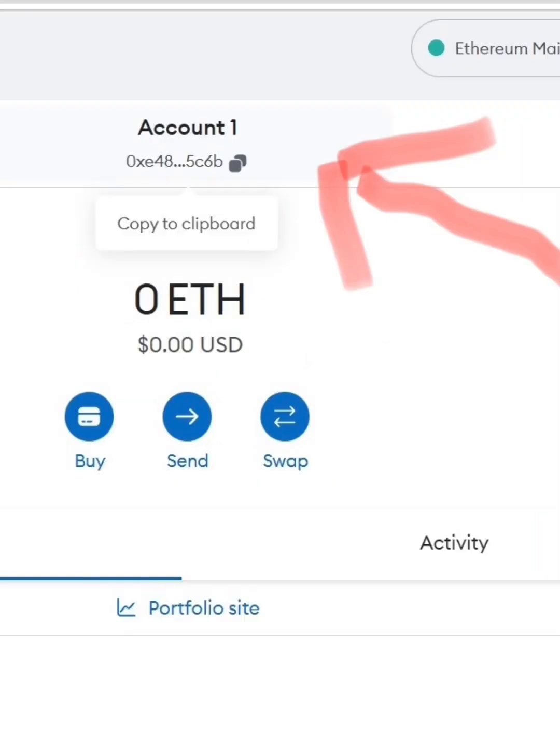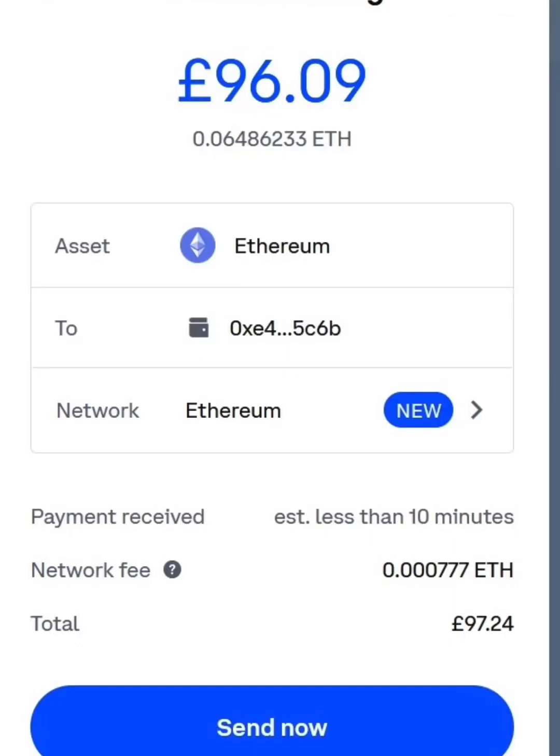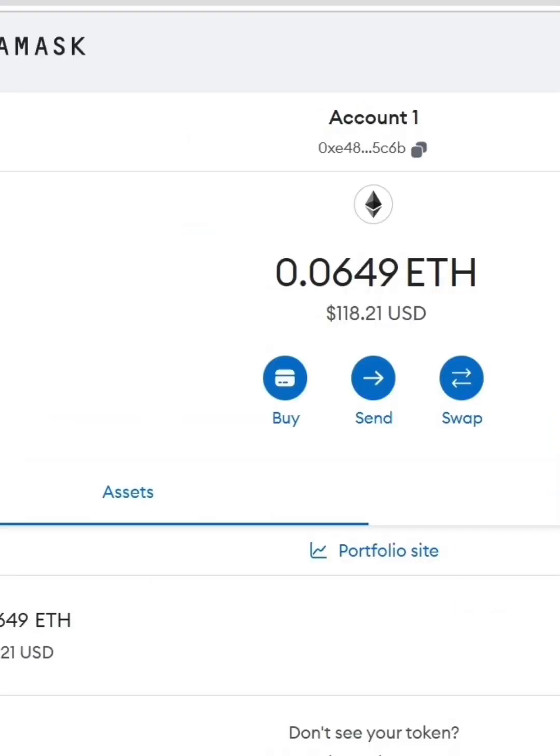In your Metamask, click Copy to Clipboard. So copy your ETH address and paste it into the address row in your Coinbase account. Press Send Now. Your ETH will arrive soon in your Metamask account and will show under Your Assets.